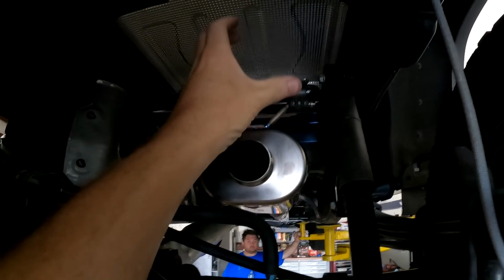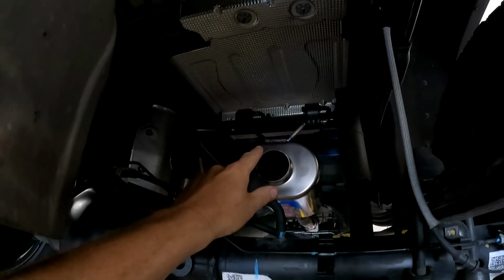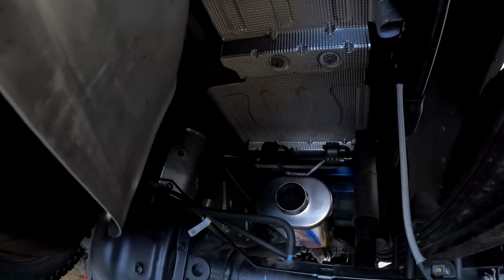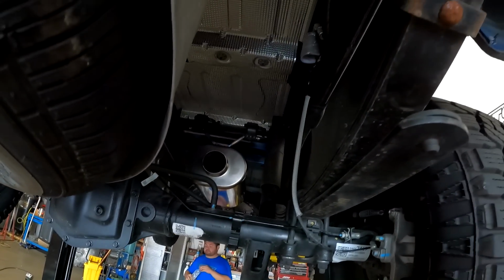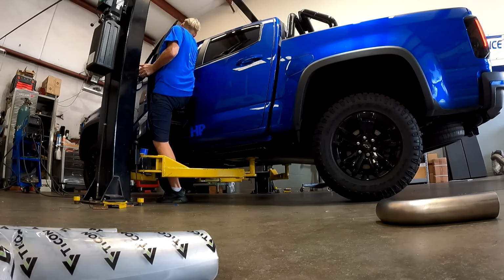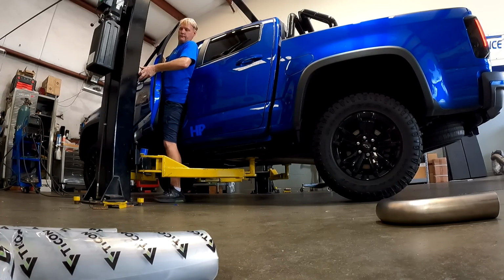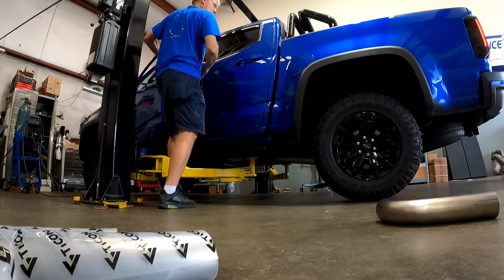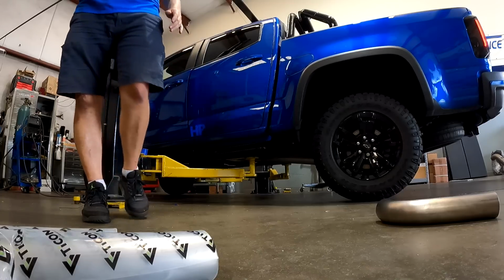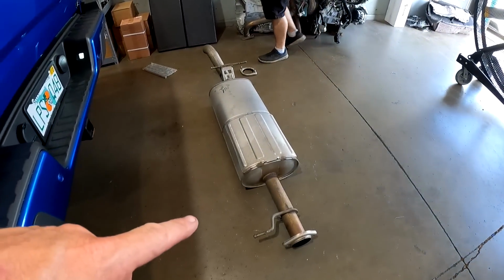Now the factory came over here and then came down with kind of a resonator piece right here. But of course the factory muffler is chambered, it's not straight through. So the little resonator might take a little bit of noise out if this is too much. Let's get a quick sound clip. Okay, put that little resonator in there, like how the factory had it. So this was the big muffler right here.